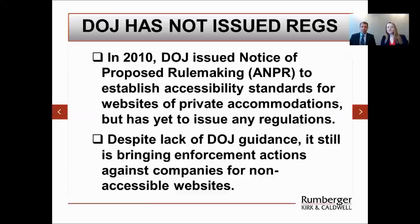So unfortunately, even though there are not regulations, this has not stopped DOJ from pursuing enforcement action. So this is why it's become really confusing. And I've had many of my clients look at me and say, wait a minute, you're telling me that the government has not issued rules, yet they're going after us for it. And unfortunately, that has been the case.